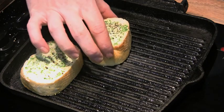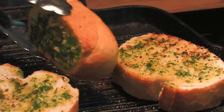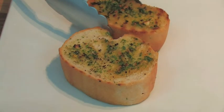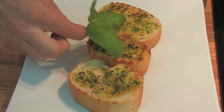Once the garlic butter mixture has been spread evenly over the bread, char grill on both sides before popping into the oven for 5 minutes. Serve the bread as a side dish or on its own as a tasty snack.